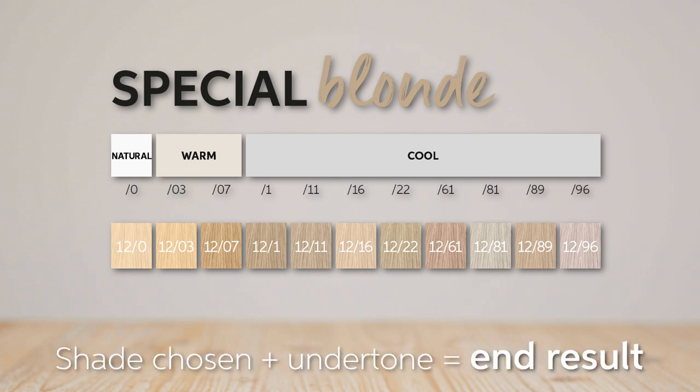Now that you know how it works, let's take a closer look and dive into the shade palette and how to choose the perfect shade. Here you can see the dedicated shade lineup. What you must remember is that the end color is always a result of the chosen shade plus the exposed underlying pigment that occurs when you lighten the hair.